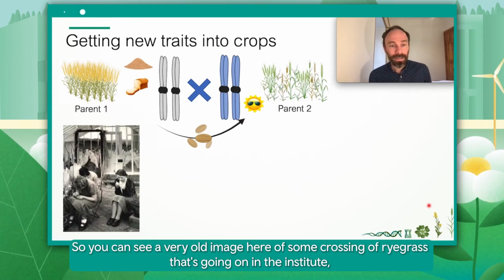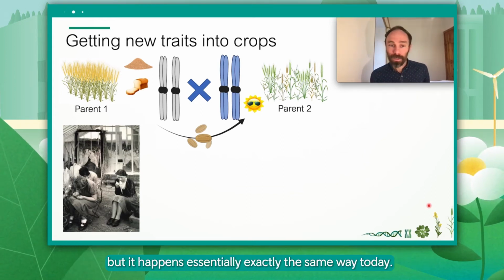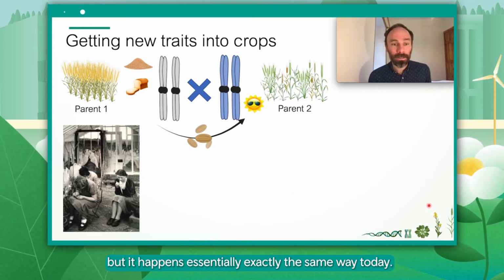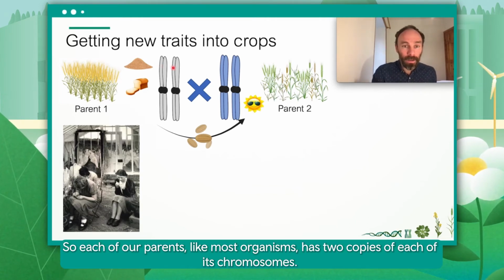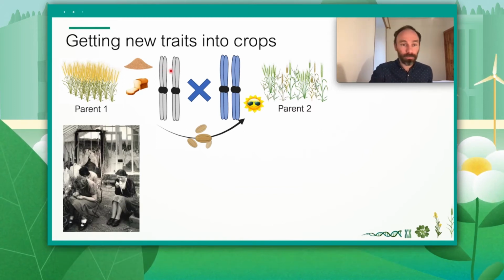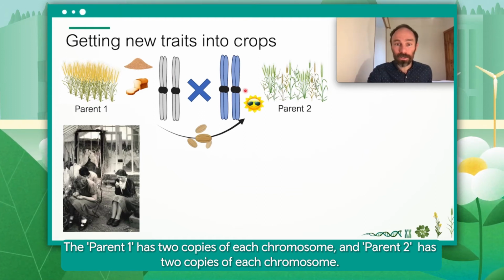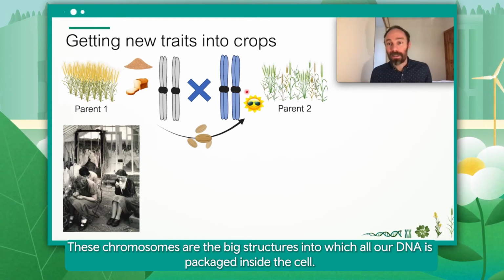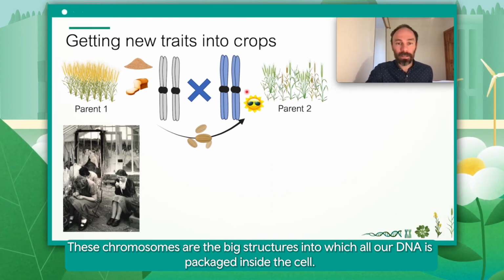And so you can see a very old image here of some crossing of ryegrass that's going on in the Institute, but it happens essentially exactly the same way today. So each of our parents, like most organisms, has two copies of each of its chromosomes. So parent one has two copies of each chromosome, and parent two has two copies of each chromosome. And these chromosomes are the big structures into which all our DNA is packaged inside the cell.